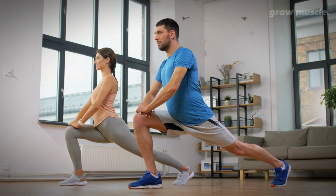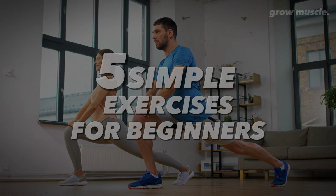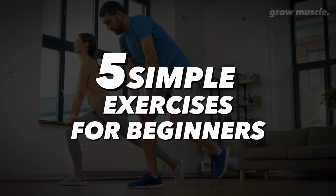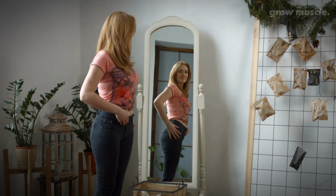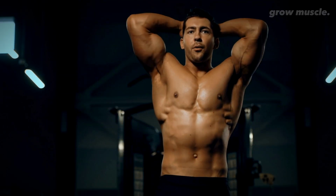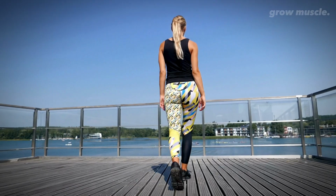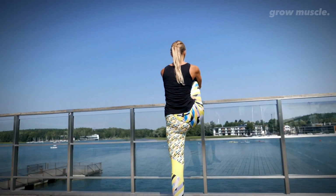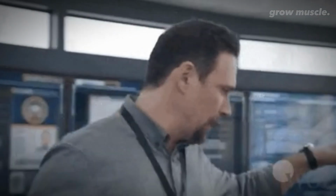We'll dive into a comprehensive guide featuring 5 simple yet impactful exercises, perfect for beginners with no need for any equipment. Whether you're aiming to kickstart weight loss, build muscle, or enhance your overall well-being, these beginner-friendly exercises will pave the way for your fitness transformation. So, let's get straight into the list.